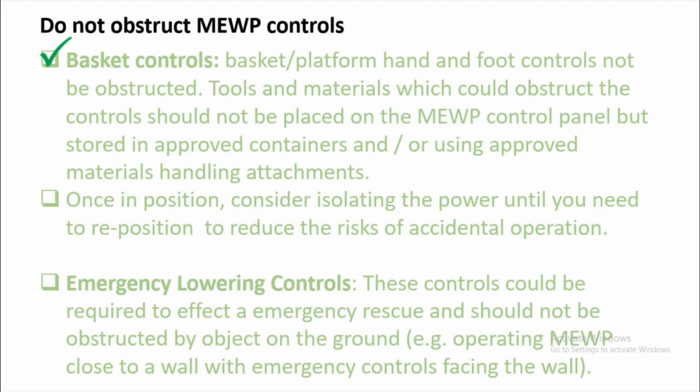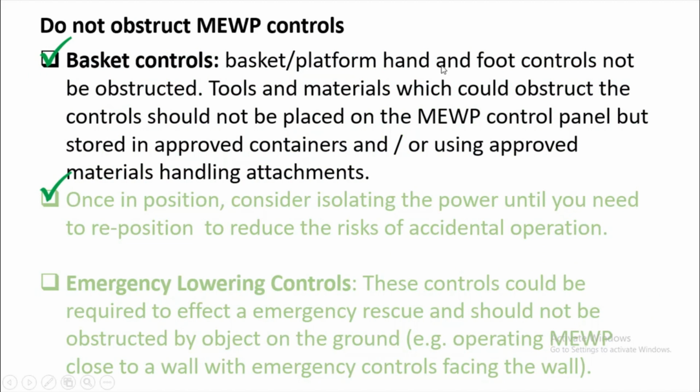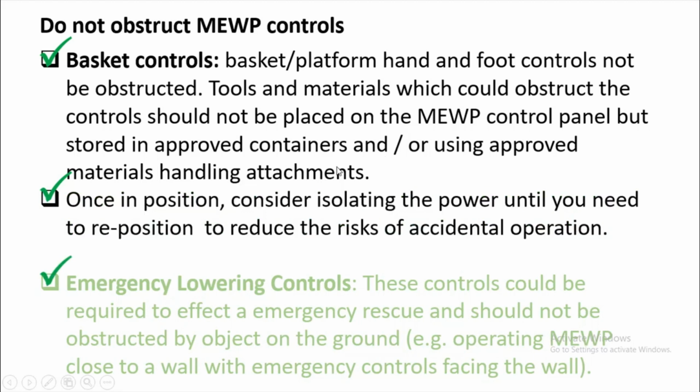Do not obstruct the MEWP's controls. Basket controls, basket platform, and hand and foot controls must not be obstructed at any time. Tools and materials which could obstruct the controls should not be placed on the MEWP control panel but stored in approved containers or using an approved materials handling attachment. Once in position, consider isolating the power until you need to reposition, to reduce the risk of accidental operation.